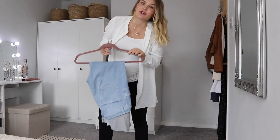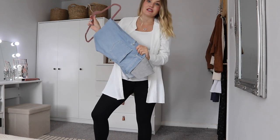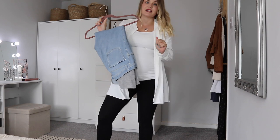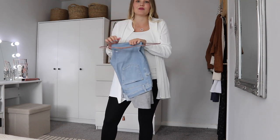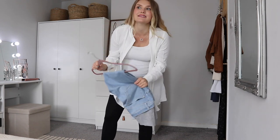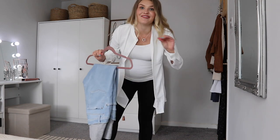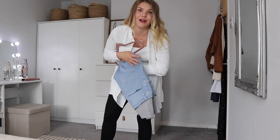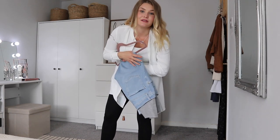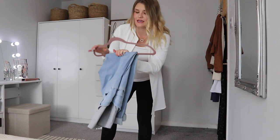The next thing that I wanted to show you guys is obviously some maternity jeans. Guys, I wasn't even going to bother with maternity jeans, but I'm so glad that Lily and Ribbon sent me these because they are the best fitting jeans ever. Like, period. They are so comfortable. I posted about them on my Instagram and you guys absolutely loved them as well, just as much as I did. They are so lovely.